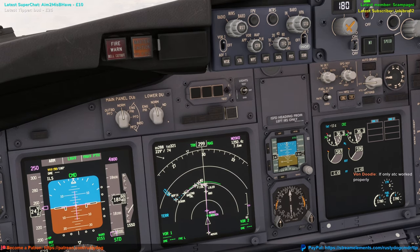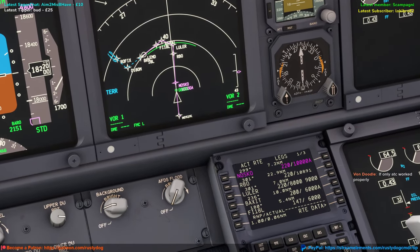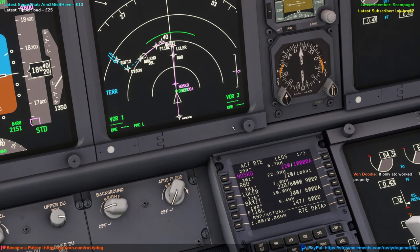Okay, we're a little bit above the flight path, but I'm hoping the plane's... Is it correcting it? It is. Bringing it in, look. There we go. Nice.